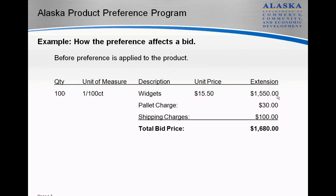That's $1,550, okay? You might be shipping it out. There's a $30 shipping charge, pallet charge. If you're shipping it out on a pallet, let's use Fairbanks to Southeast, just hypothetical. Your pallet charge is going to be $30. Your shipping charge might be $100. I know, that's cheap. So this is all hypothetical, folks. Your total bid price would be $1,680.